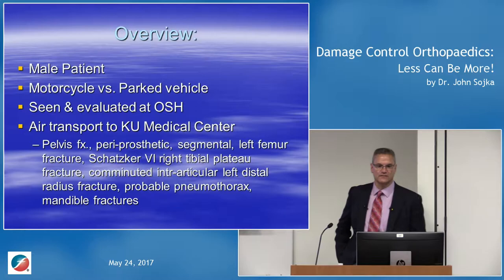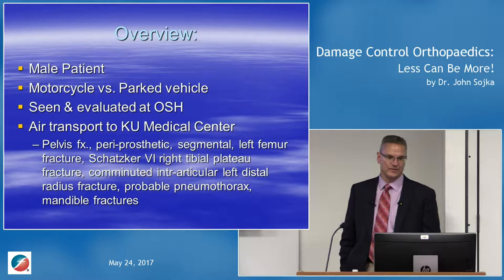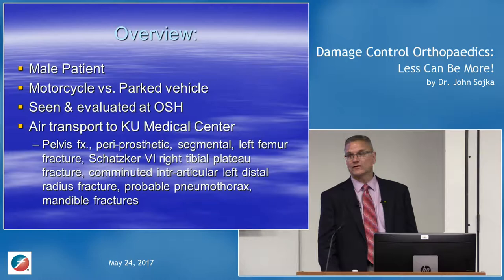This is motorcycle versus parked vehicle. It happens. He was seen and evaluated in an outside hospital. He was then airlifted to KU. He had the following: a pelvic ring injury, a periprosthetic segmental left femur fracture. He had a Schatzker 6 right tibial plateau fracture. It goes 1 to 6, so 6 is the baddest. He had a comminuted intra-articular left distal radius fracture and a probable pneumothorax. He also had mandible fractures.